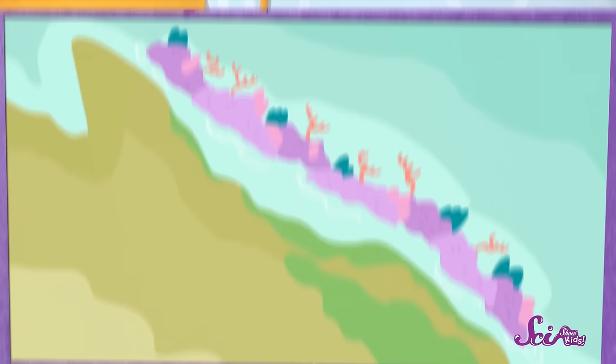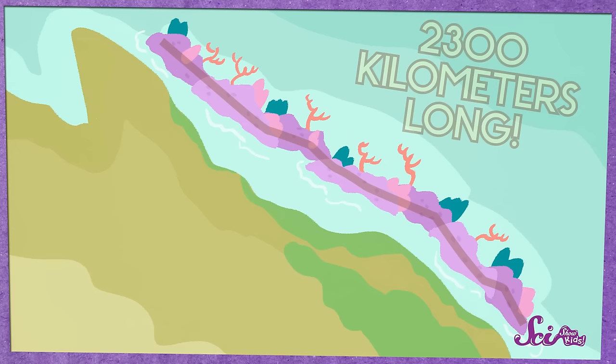One small part of a coral reef can have thousands of coral all living together. Millions of coral over thousands of years have made the Great Barrier Reef. This huge reef is about 2,300 kilometers long. That's so long that if you could drive along it in a car, it would take you almost an entire day and night.